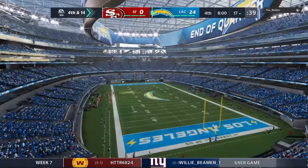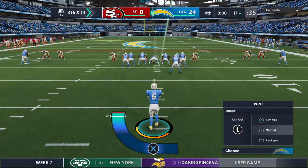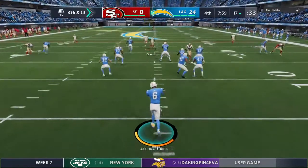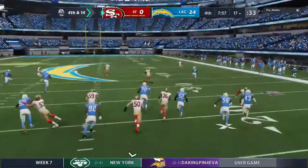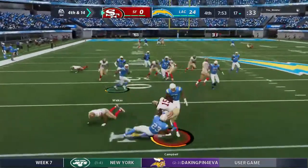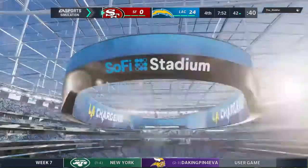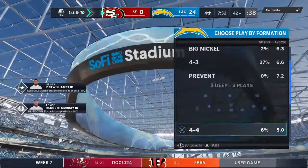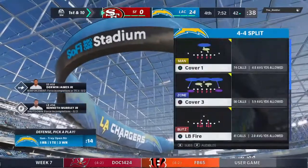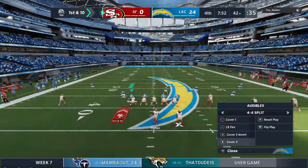Back now at SoFi Stadium in Inglewood. A lot of happy faces in the crowd at this point as their guys have a big lead here to start quarter number 4. They only punted twice in the win last week as he gets this one away. 40 yards on the punt, 2 on the return. And the Niners will go on offense. 1st and 10. The 49er offense set to get this drive underway.